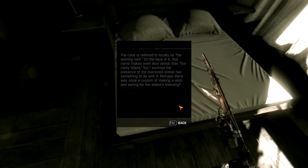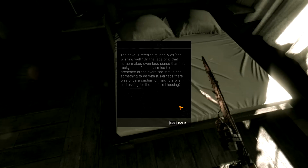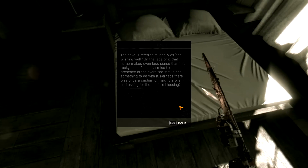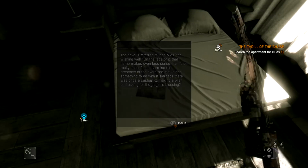The cave is referred to locally as the Wishing Well. On the face of it, that name makes it even less sense, the Rocky Island. But I surmise that the presence of the oversized statue has something to do with it. Perhaps there was once a custom of making a wish and asking for the statue's blessing.